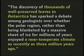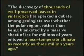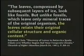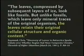Also, the discovery of thousands of well-preserved leaves in Antarctica has sparked a debate among geologists over whether the polar region, rather than being blanketed by a massive sheet of ice for millions of years, enjoyed a near-temperate climate as recently as 3 million years ago. In January, Mr. Webb, with Dave Harwood, an assistant professor of geology at the University of Nebraska, and these other guys, found the deposit of leaves on the side of a cliff in a desolate stretch of the Antarctic Mountains, about 250 miles from the South Pole. The leaves, compressed by subsequent layers of ice, look like fossils, but unlike fossils, which leave only mineral traces, the leaves retain their original cellular structure.